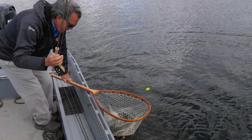I've got weed bed all along this side and all behind me and all along that side too. So all I'm doing is casting cross current, essentially perpendicular to the wind. The wind's direction is downstream this way, and I'm casting straight across, and then letting my fly wind drift along that whole weed bank. Now that's critical.